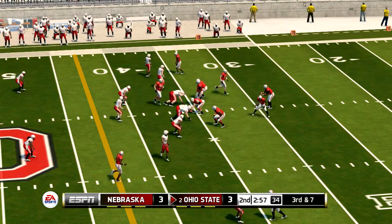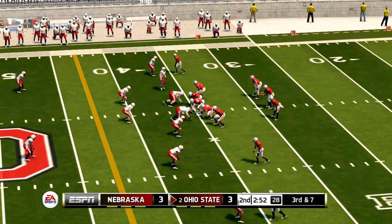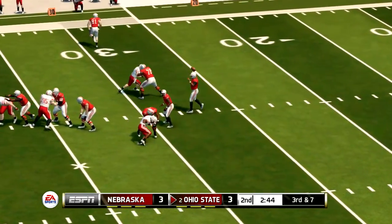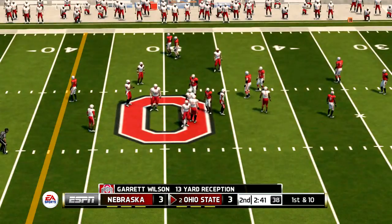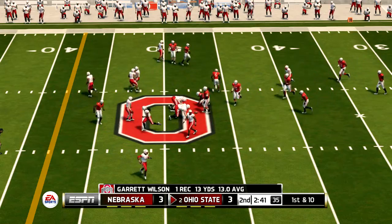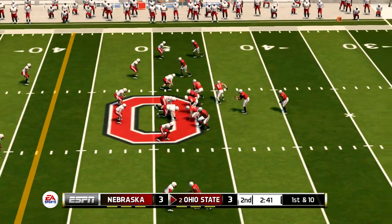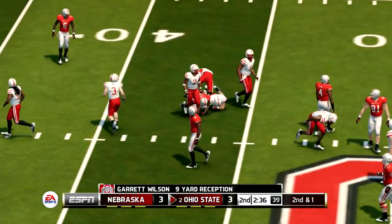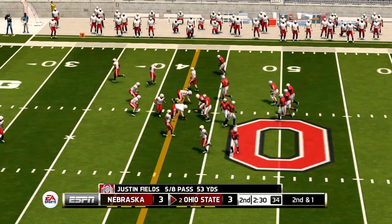3rd down. And he's level at the 48. That's a gain of 13 on the play. That's good enough for Ohio State. Mike 3. First down. Mike 3. Oh, yeah, I'm coming. He's hit and taken down. That's a gain of 9 on the play. That brings up 2nd and 1.